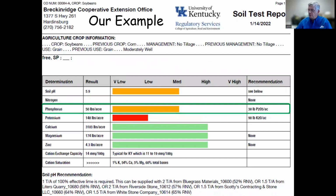In the example I had, which was one from soybean, and this is the new report form, the area highlighted in green is the area where, at 50 pounds of soil test P per acre, that's the maintenance rate. That will appear, but what we're telling you is when that appears at 30 P2O5 or 30 K2O, for this year, or for now, we're not recommending you go forward with that.